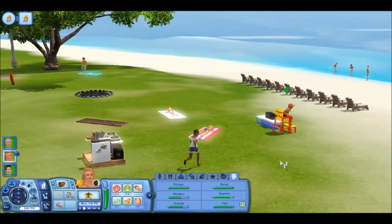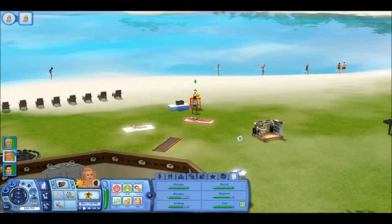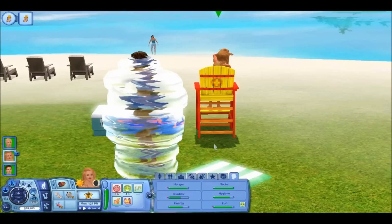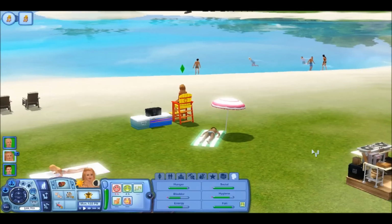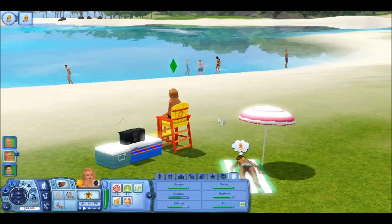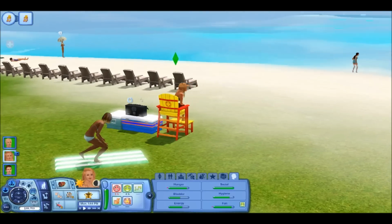Lexi's gonna survey everyone and make sure no one drowns. Why is she laughing at me just because I'm sunburned? Fuck you. I hope you catch on fire. At least now it's a nice relaxing day. That was crazy. I've never had my sim spontaneously combust like that. Maybe once, a long time ago when I first got Seasons, but not recently.